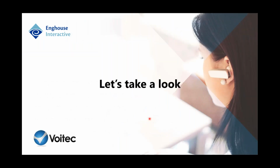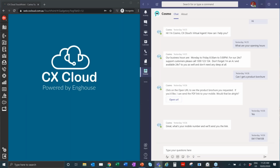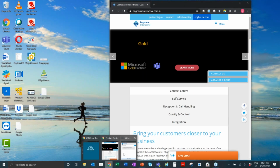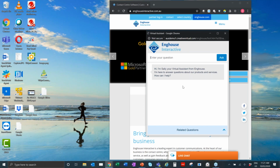So what I thought we might do is start by showing a couple of simple AI implementations running live. I'll just stop my slideshow for a second and show you what this looks like. Just bear with me, everyone. Okay, right. I'm going to explain what I've got on my screen here. This is a customer's computer, so this is me, Brad, being a customer. On this side I've got the Enghouse website running in the background, and over the top of it I'm Brad on the website asking questions. This AI entity is called Sally for Enghouse.